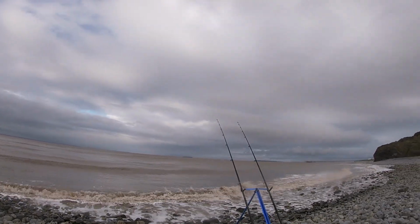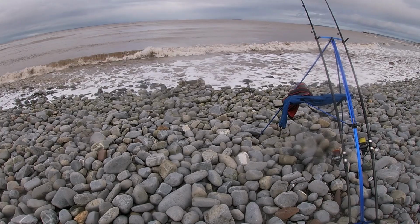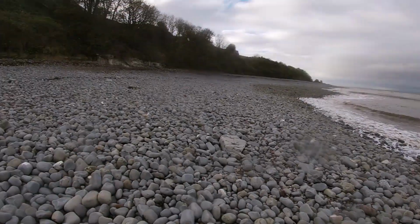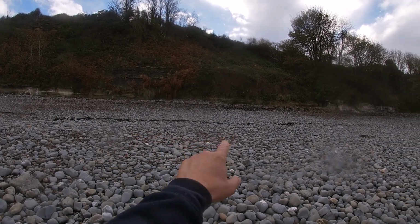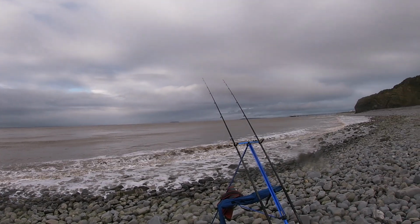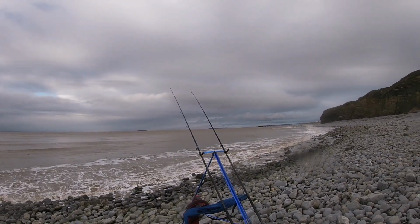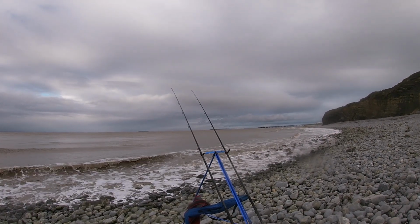Doesn't look like he's going to come back. So anyway, I've been pushed up onto the boulders now. If you see the tide line, which is just there, that's where I'm going to end up, and hopefully be casting out onto the sandy bit, or sand, mud, broken ground sort of thing, you know.